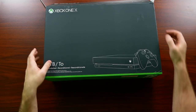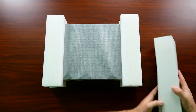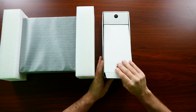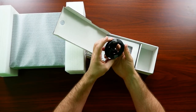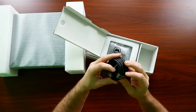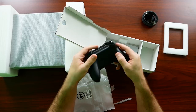So let me just throw that back there in the box and pop this guy out. Well, it definitely has everything here. It looks like it has the controller as well. Like I said, I wasn't sure if I was going to get a controller with this, but there it is. It has HDMI cable. These are the ones from Microsoft, I believe. Yeah, high-speed HDMI. Here's our controller.